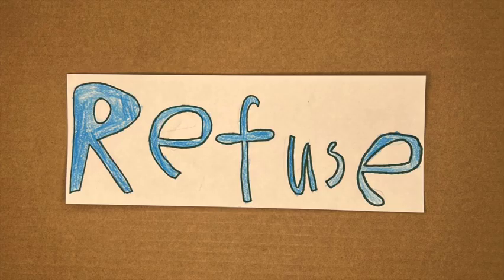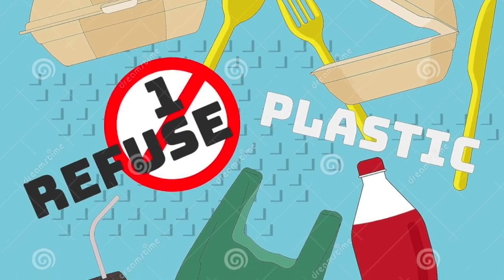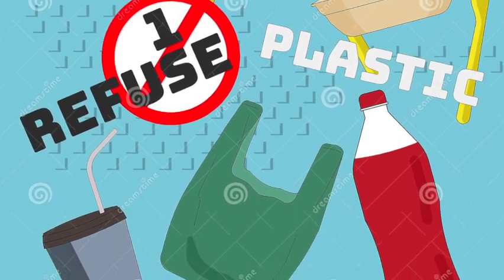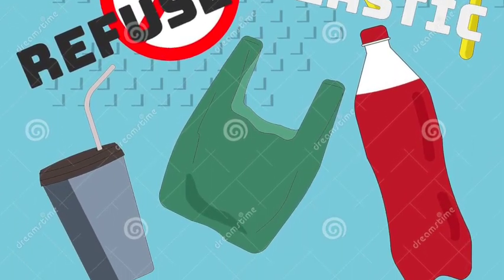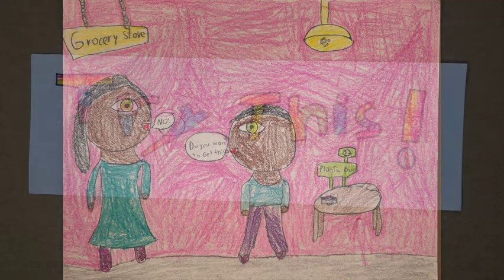Refuse. Refuse means to show that you are not willing to do something. This is how you refuse plastics. Say no when given the option for single-use plastic. Do not buy single-use plastics. This is the best choice.